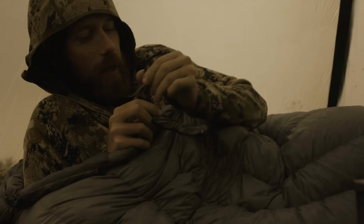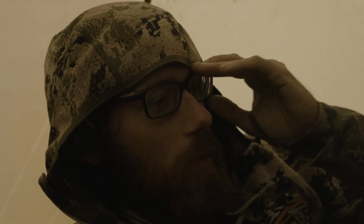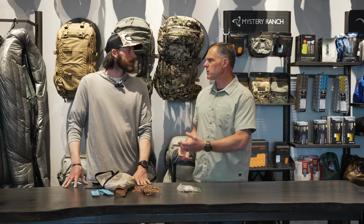I do have a lot of contacts, and I do bring my eyeglasses, because that's critically important. I am blind as a bat. Literally, if I don't have my contacts in, I can't see anything. That's a great example of customization of a pouch for you. I need to have my eyeglasses with me at all times.